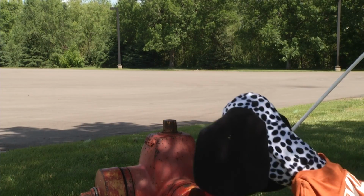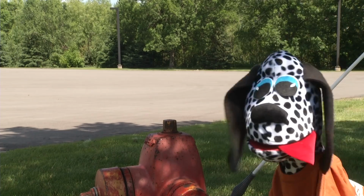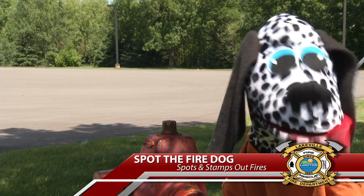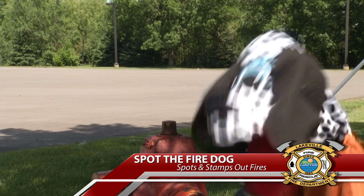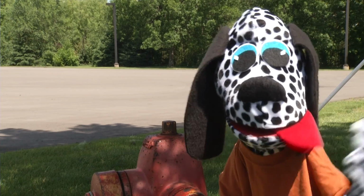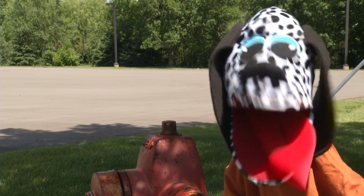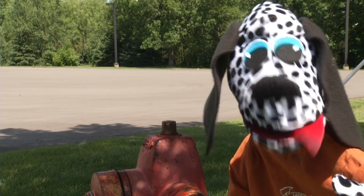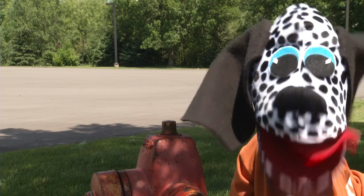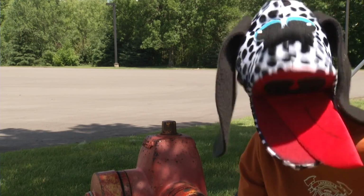Everyone, it is I, Spot the Fire Dog, because I like to spot and stomp out the fires. I was walking around the town and I heard some rumors and some people talking about something called spontaneous combustion as it applied to fires. And it's bugging me. And I just wish there was someone that I could talk to about it.